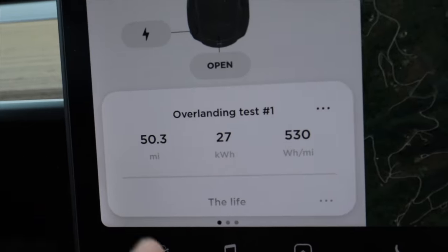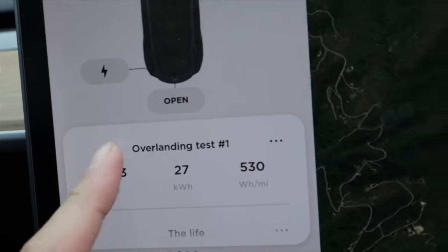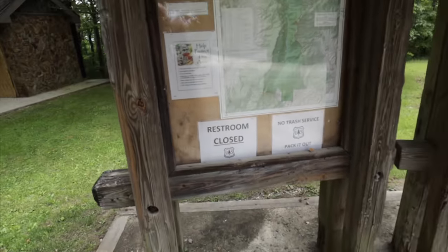We've traveled 50 miles since the supercharger at an average of 530 watt hours per mile. Okay, so this trail is really nice, but the thing you have to watch out for are these giant spiders. Look how big they are compared to the map. All the trees are closed. You can't use the restroom here.